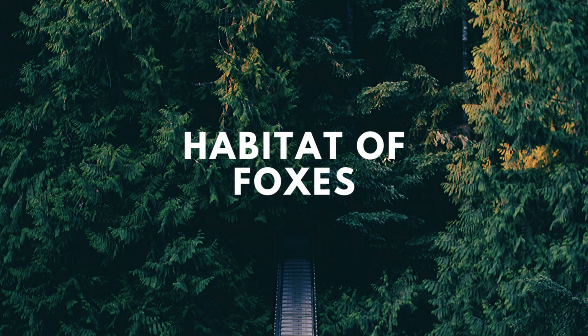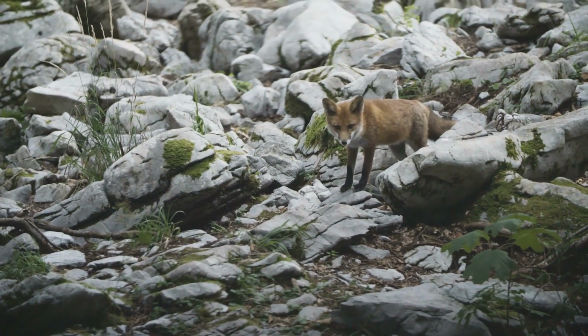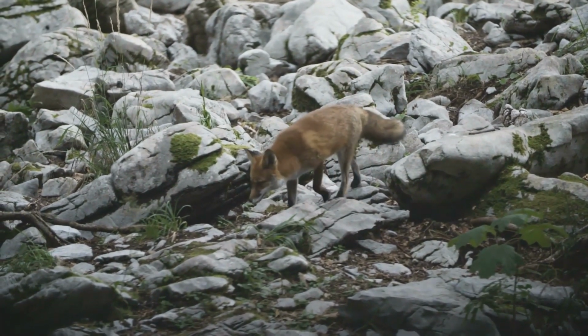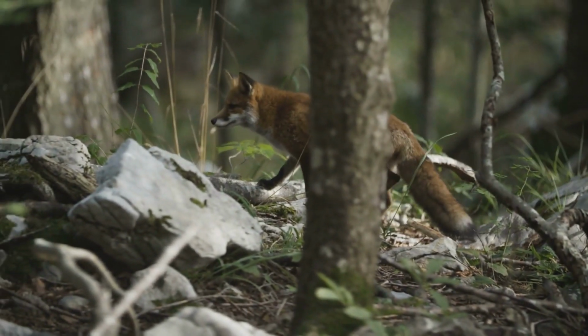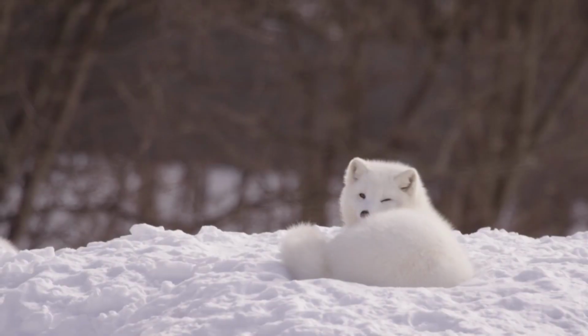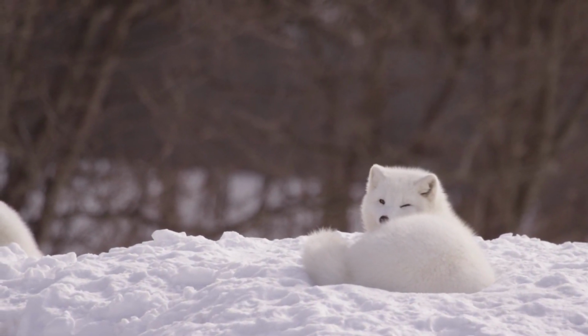Habitats of foxes. The different habitats of foxes vary by species and region. Red foxes and gray foxes prefer very different types of landscape, from thick wooded areas to grasslands. Red foxes prefer woodlands and rolling farmlands, whereas gray foxes prefer bushy areas and swamplands, but they are not limited to just those. Arctic foxes live in treeless parts of the Arctic tundra and make their dens in the snow and ice.